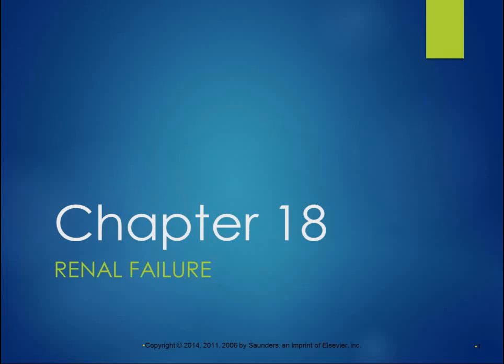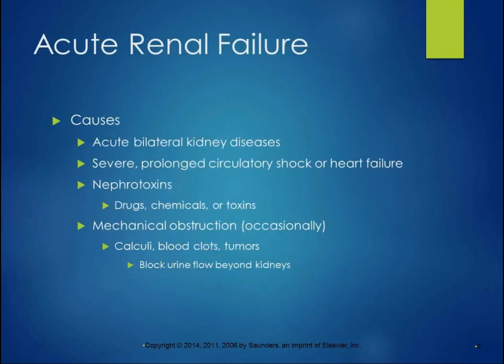The last thing we'll talk about in this chapter is renal failure. So a lot of the disorders that we talked about earlier could potentially result in either acute or chronic renal failure. This is a problem because it's a very important system in our body.